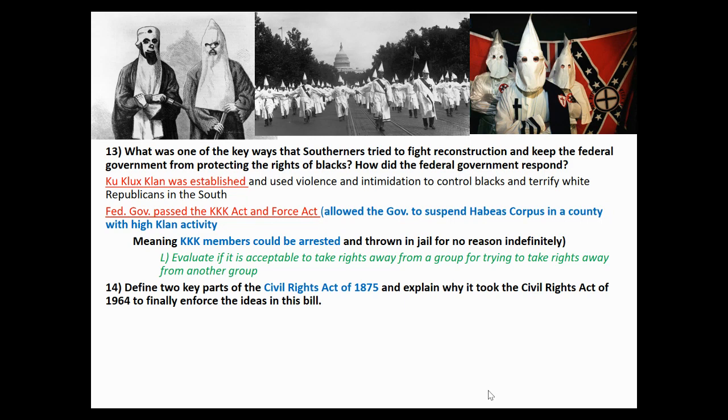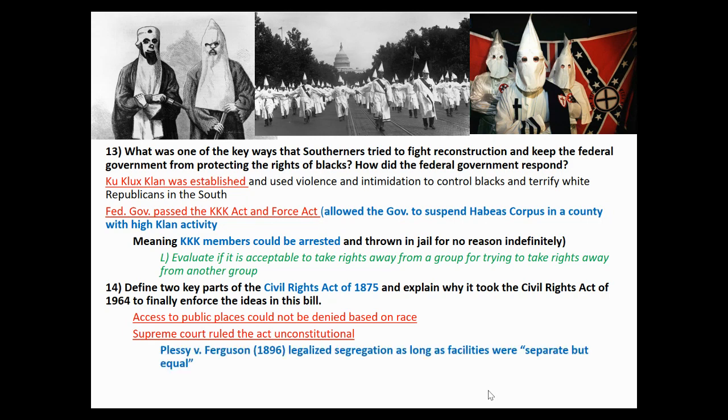Now, another: the Civil Rights Act of 1875. It's one of the last acts of Reconstruction. Basically, it said access to public places cannot be denied based on race. Now, the Supreme Court ruled this act unconstitutional. Okay. And then it's going to be Plessy versus Ferguson, which is going to legalize segregation as long as facilities are separate but equal. So here was an attempt in 1875 to try to prevent Jim Crow laws from coming into being. And the Supreme Court is going to vote this down and allow this to happen, right? Now, how is the federal government going to fail in its responsibility towards Black people here?